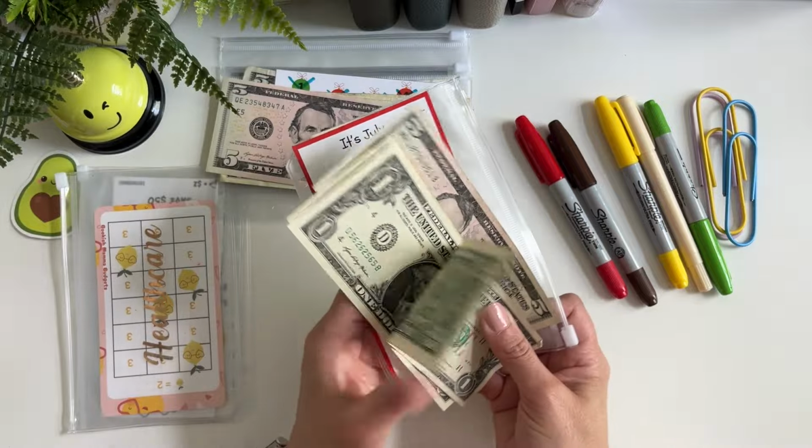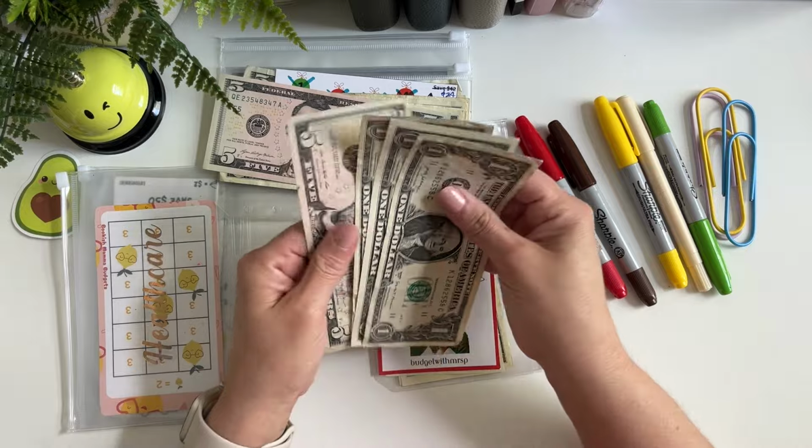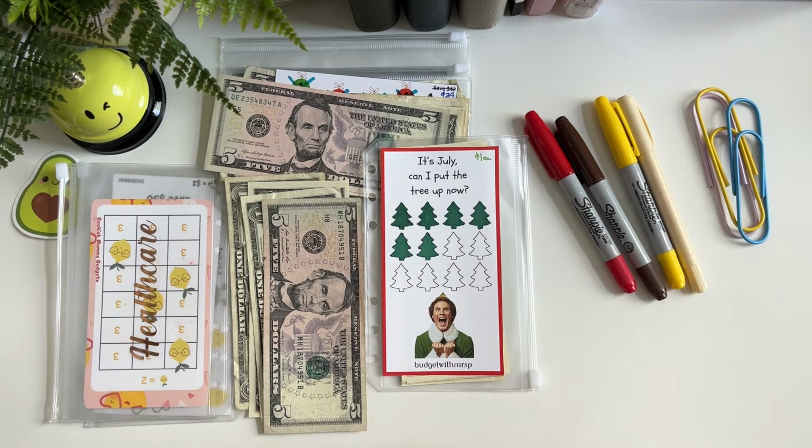All right, next up is Budget with Mrs. P. I think we may have finished this one. So we needed 1, 2, 3, 4, 5, 6, and we sure did, with $2 to spare. So $6, so let me color in these last Christmas trees.